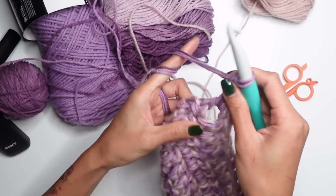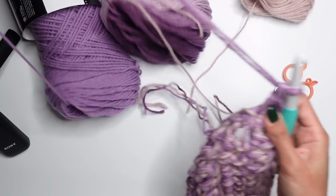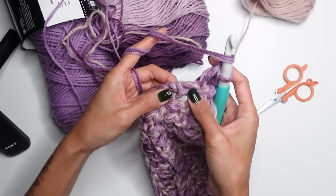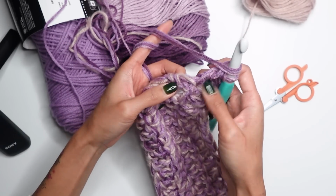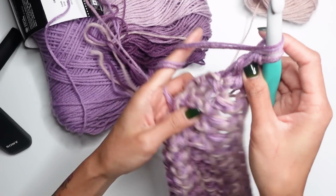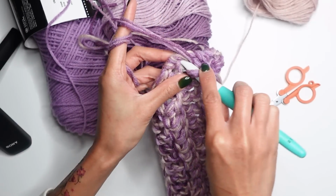Okay, and now I'm going to go into the base. And you're going to do this for every double crochet that you have. You should have 2 stitches per double crochet. Once again, the stacked single crochet is going to be a little more difficult because it's a little more chunky than an actual double crochet. So I like to go through this random stitch. You can go over the entire thing, but I like to go right in the center of both of the single crochets that we make. So I'm going to do that.